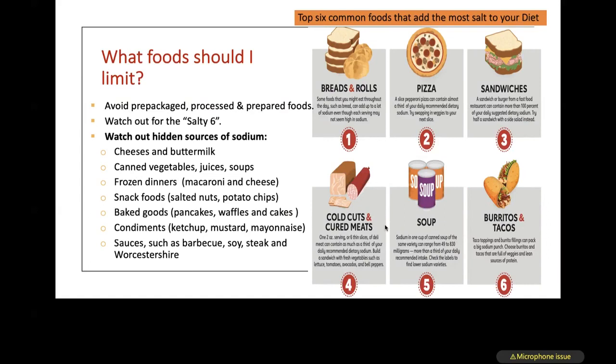Some foods that you might eat throughout the day, such as bread, can add up to a lot of sodium, even though each serving may not seem high in sodium. So it's important to be mindful of the sodium content of bread products and choose options that are lower in sodium, or look for low sodium or reduced sodium varieties. Additionally, opting for whole grain bread can also provide additional health benefits.